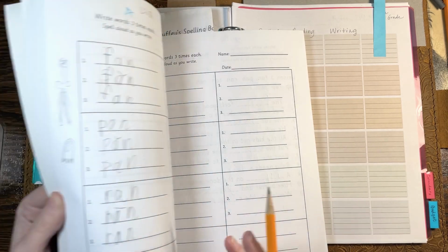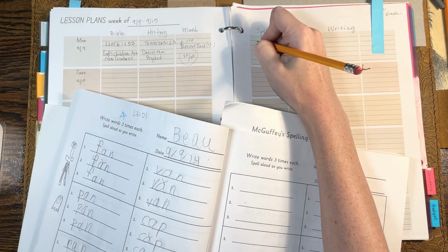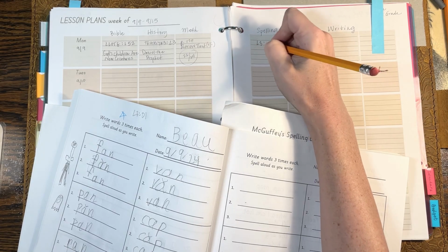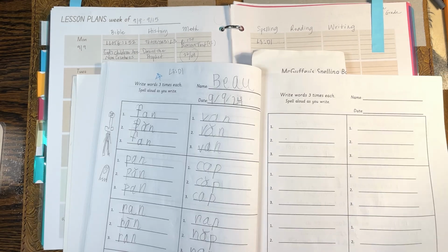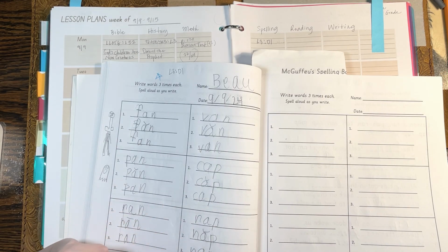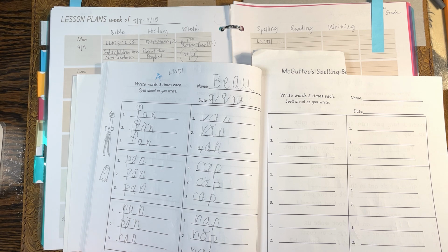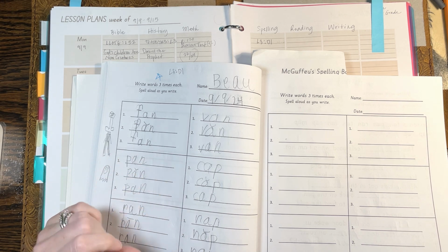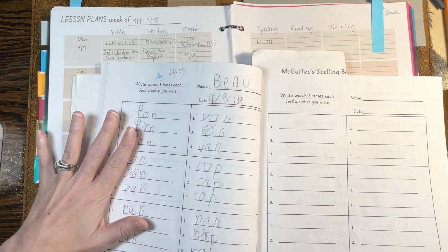Okay, 9-9. Did you only do that? Yeah. Okay. Lesson 3, day 1. And these are all, he's doing CVC words, basically, VC and CVC words are where most spelling lists start. And I was a little nervous that he wasn't going to understand the concept of a consonant and a vowel.